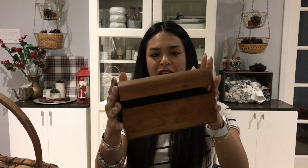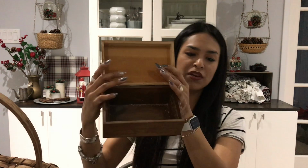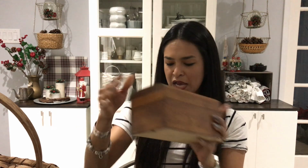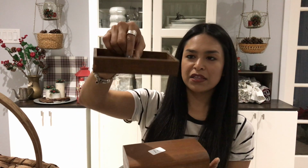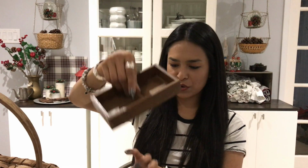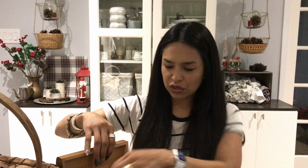You could sand it and restain it to any color that you want. You could dry brush it. I think it's beautiful. And then it has this in here, the little wood separator organizer. So cute. For $1, and it's all wood.